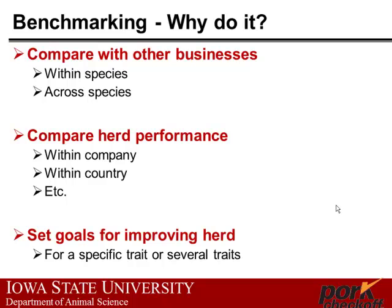And finally, we can look at other competition, other countries. Most notably, the Danes for many years have touted their production records. And so you might want to look at the overall averages of the country and say, how do we compare to some of the other pork producing countries? And then finally, they're good to set goals for improving a herd for specific traits or several traits.